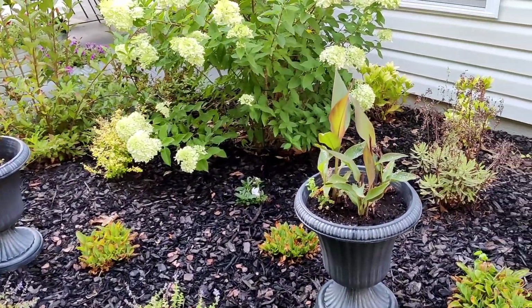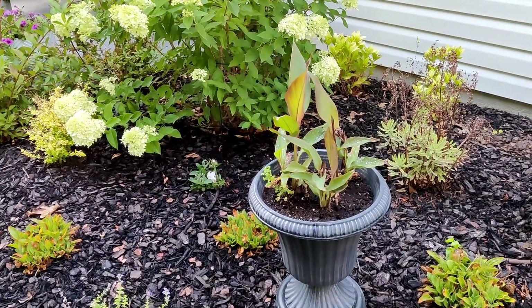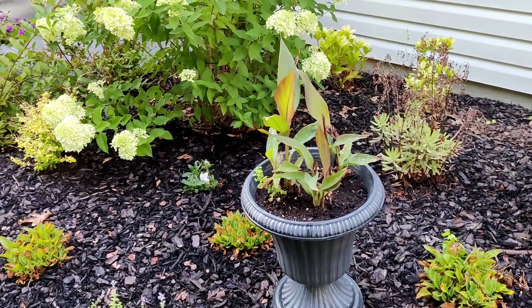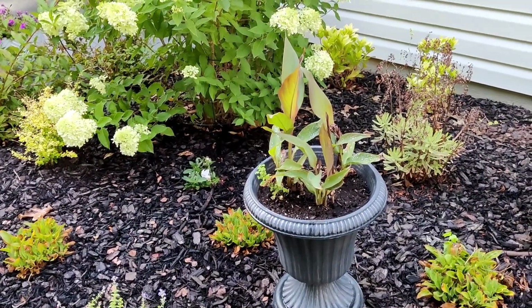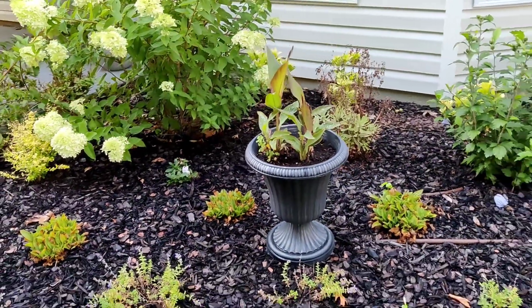These are some old Canna Lilies. I've had these, probably 4 years at this point, and they just do great, you guys. They come back every year. They bloom. They're done blooming. I have a couple weeds I need to clean out of the pot there, but they're just doing their little thing.